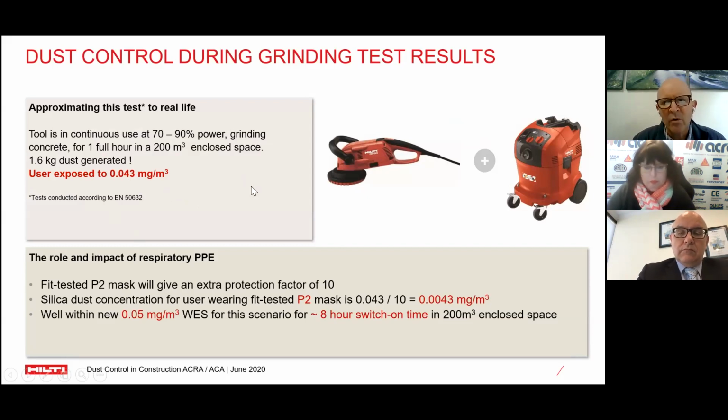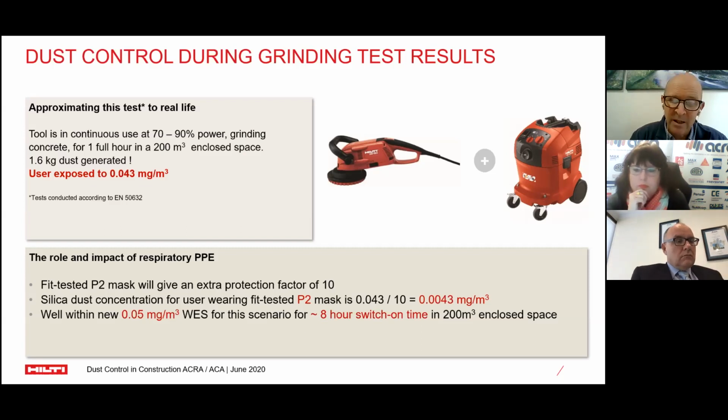Now, just a word of caution with this kind of test data. It's very difficult to extrapolate this to, what does an 8-hour working day look like? So one has to interpret this in the context of what is the actual switch-on time that my operators are experiencing in the workplace? Is it over a full day? Is it 1 hour? Is it 2 hours? Is it 30 minutes? And that gives you a better indication of what the concentration of dust might look like.